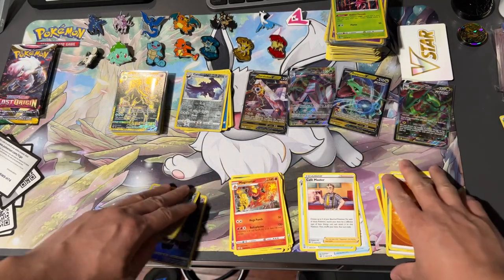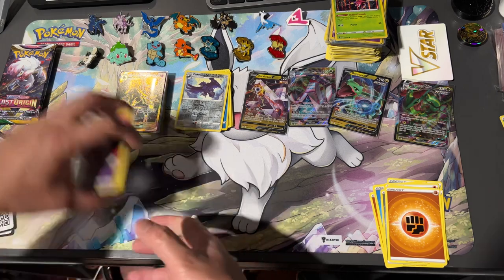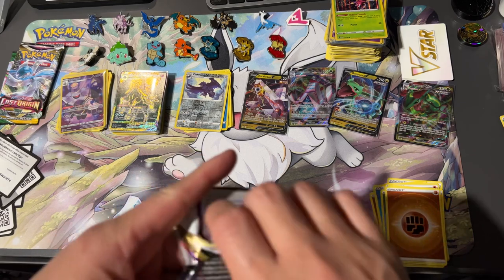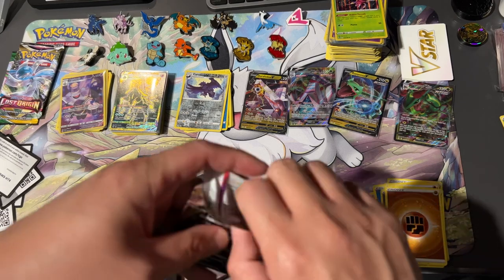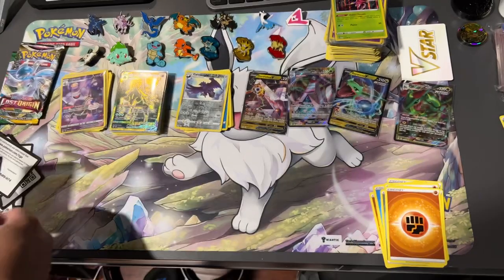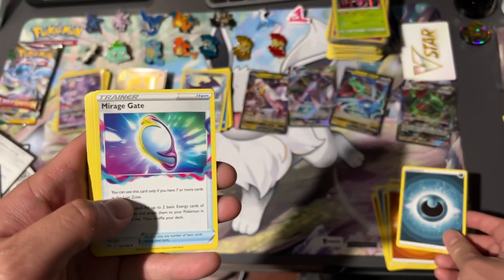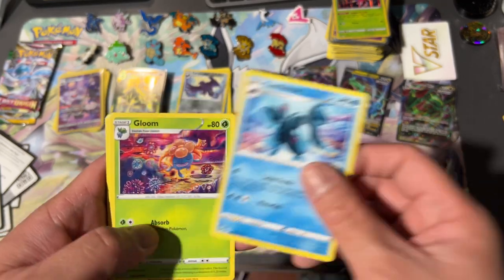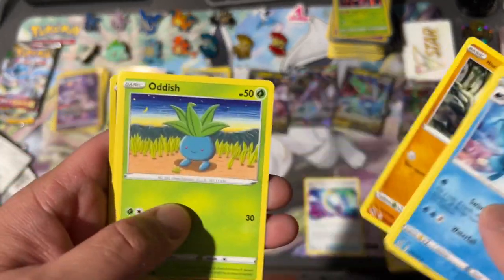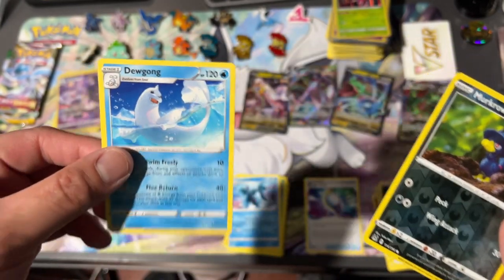Okay, so that's it for Brilliant Stars. Let's put that to the side. We're going to Lost Origins now. Look that one up real good. There's your pack card. Alright, so we got that Dark Energy, Mirage Gate, Lumineon, Gloom, Slugma, Sidalt, Growlithe, Oddish, Poliwag, Reverse Holo, Murkrow, into Dugtrio, non-holo.